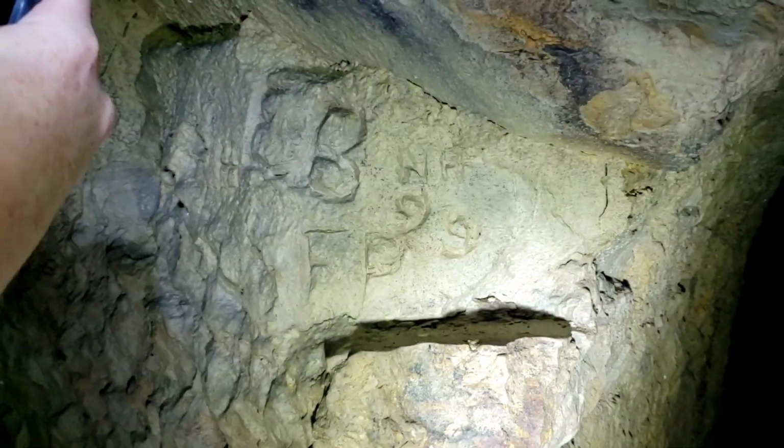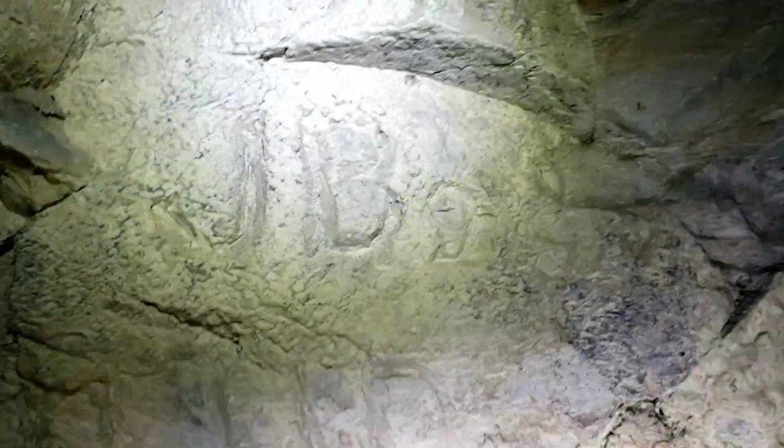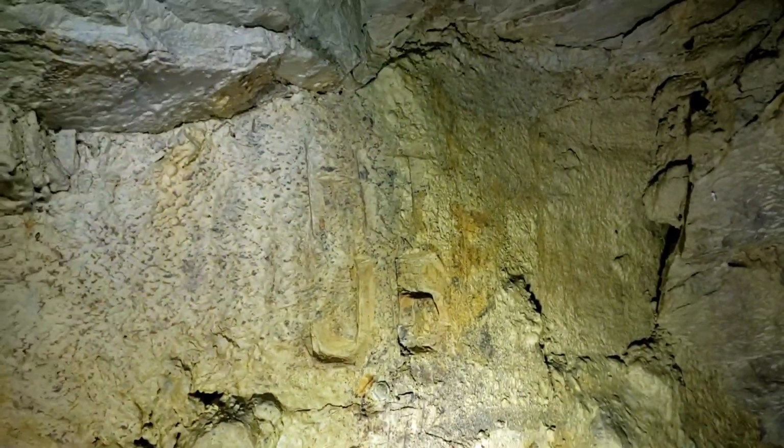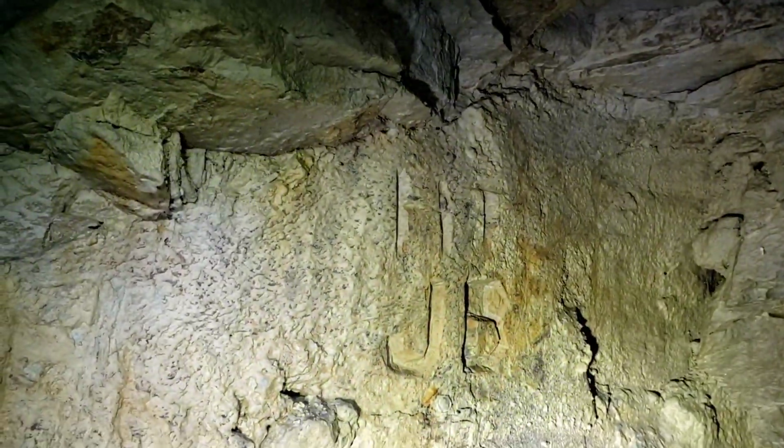I think it's the 1920s that the whole thing wrapped up completely, if I remember well. Yeah, JB and HHT. So maybe there's more graffiti in the dead end, because they would normally put graffiti in a dead end.